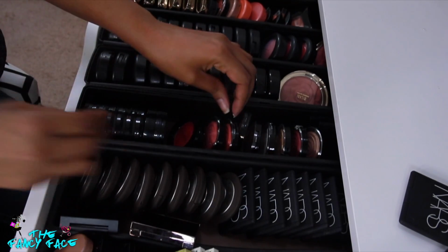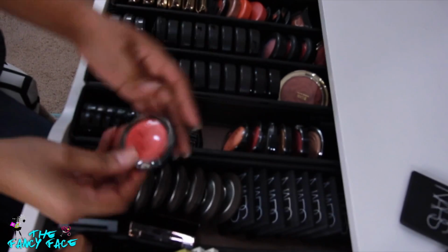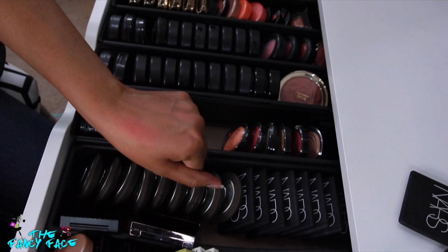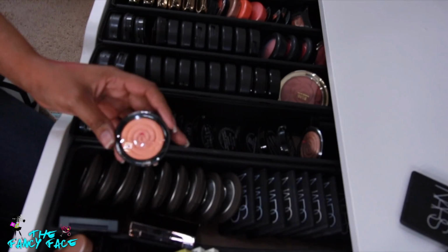And now we can get back into the Laura Geller one. So we did Rosewater already. This one is Papaya. It's one of my favorite colors. It's such a beautiful, beautiful glow on the skin. Love this color. This one I could have done without.